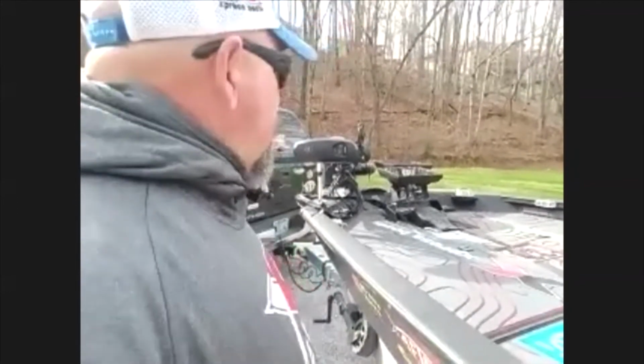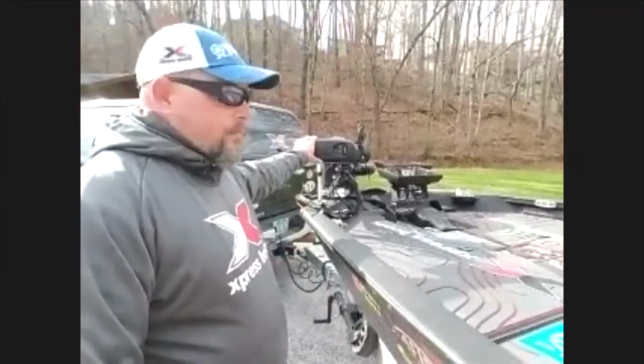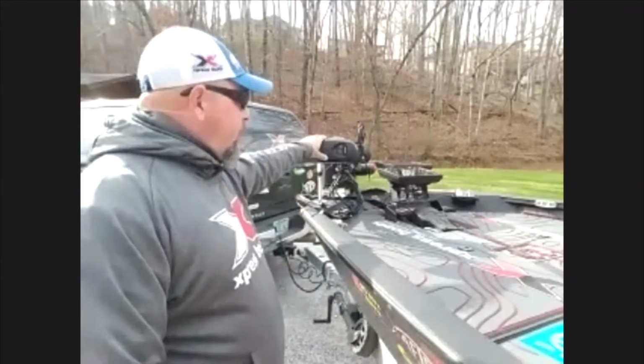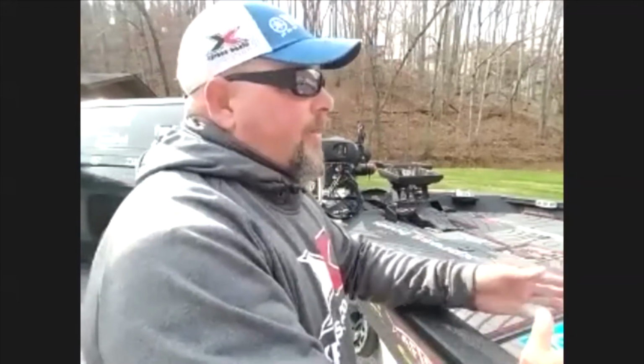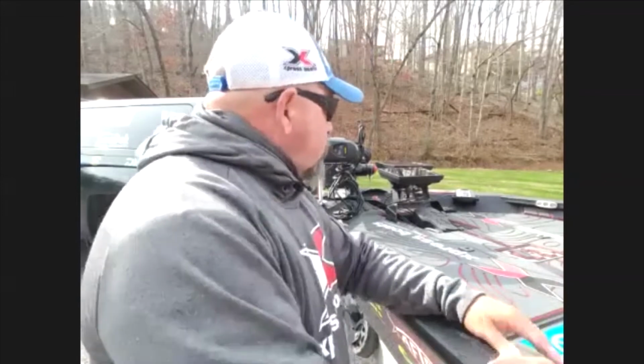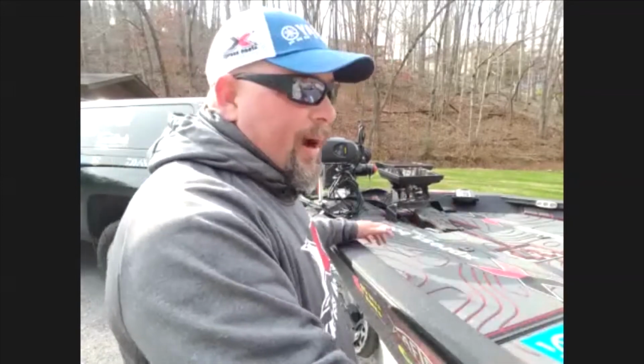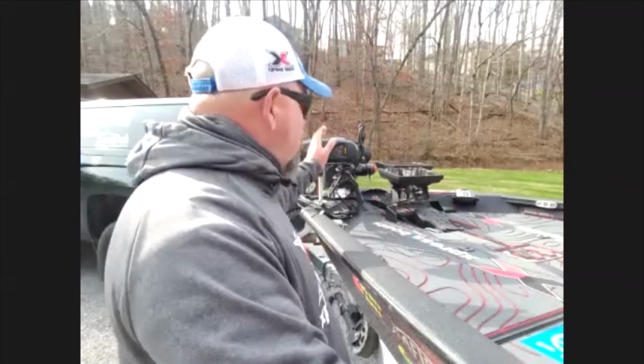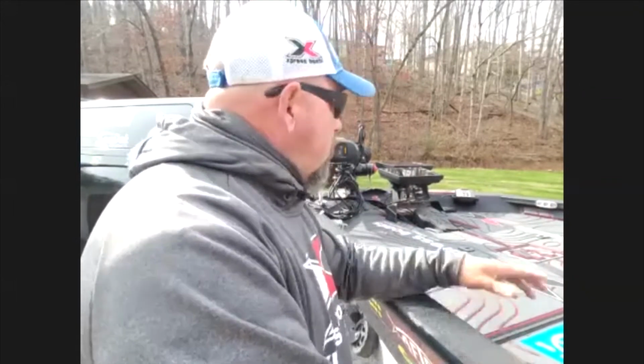Probably one of the most important aspects is my Minn Kota Ultrex. 112 pound thrust Ultrex. That Spot-Lock capability gives me the ability to get out there and spot lock on those spots offshore or those shallow brush piles when I'm a little bit deeper than my Talons can reach. It's just power for days. I'm running 3 12-volt batteries to power it, and I can literally go out there and fish for a couple of days and not have any issues with running out of juice.